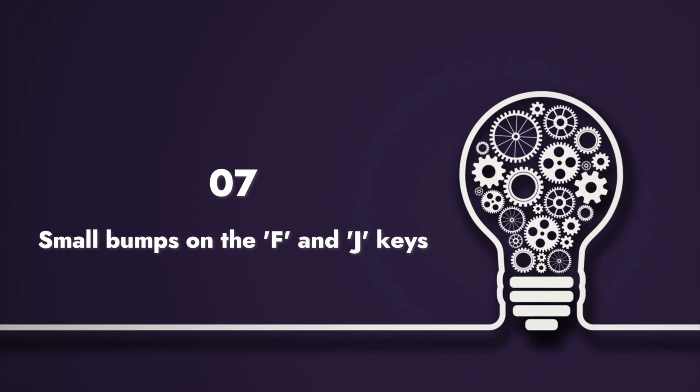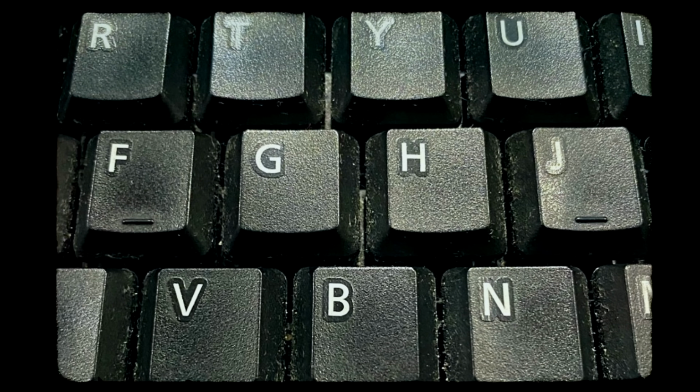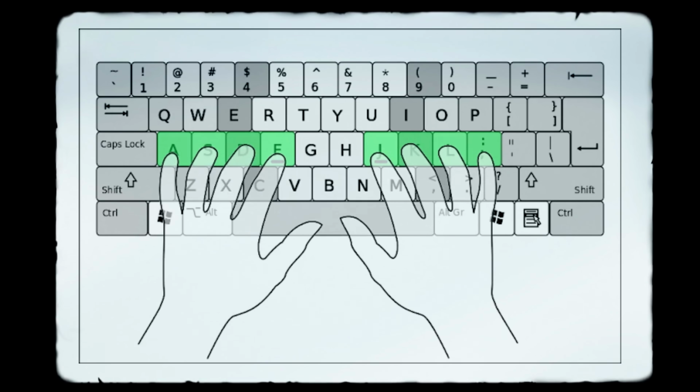7. Small bumps on the F and J keys. Well, back to my trusty keyboard here. There are tiny ridges, I don't know if you can see this, right here on the F and the J keys. The reason is so you can position your hands correctly without needing to look.